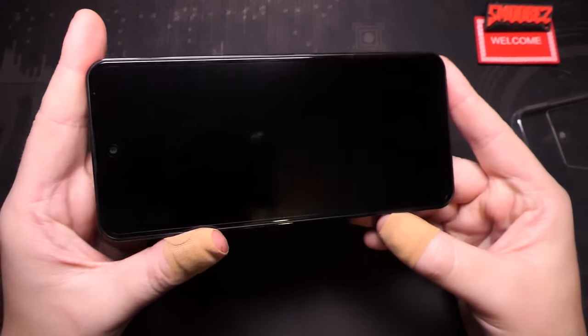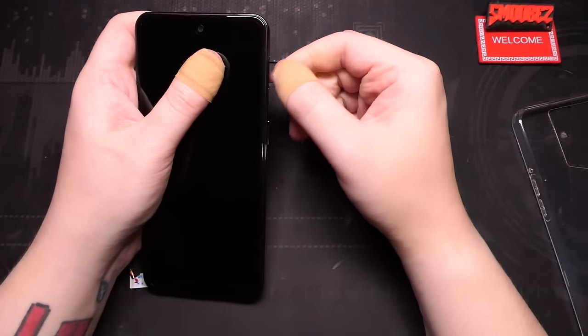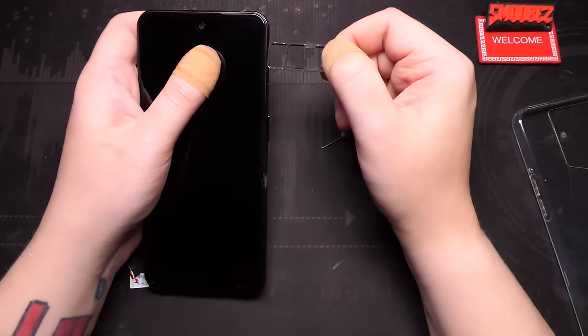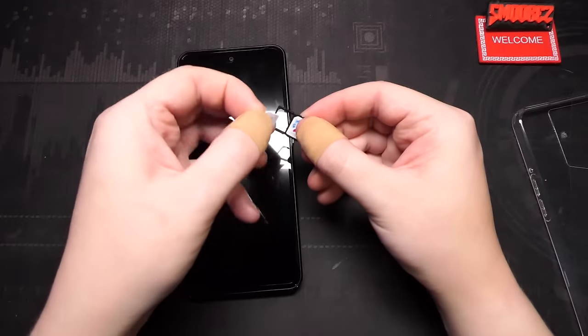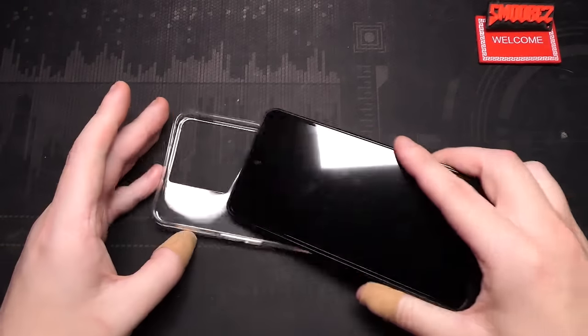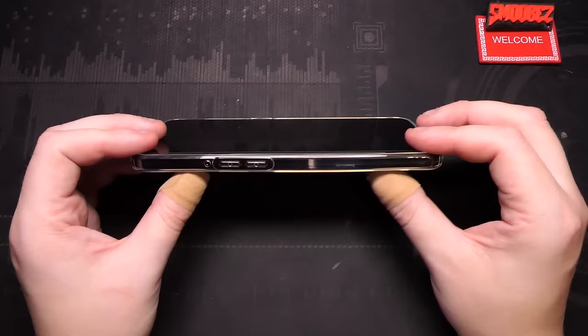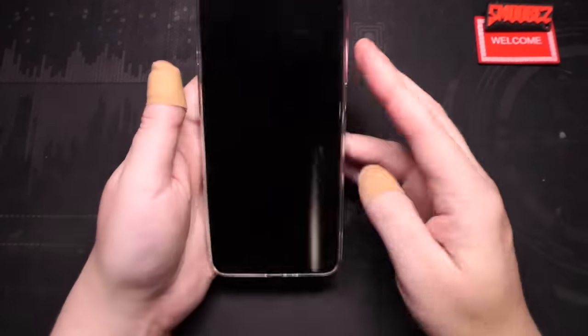And we do have some bezels going on, but you'll be able to see that better once I power it on. Taking the SIM tray out. Got it. We have support for micro SD and two SIM cards. May as well try dual SIM cards. Why not? Before we power it on, let's put it in the case and see how thick it is now. It's not the thinnest smartphone ever with the case on. It only adds a little bit more to it, but it's reasonable.